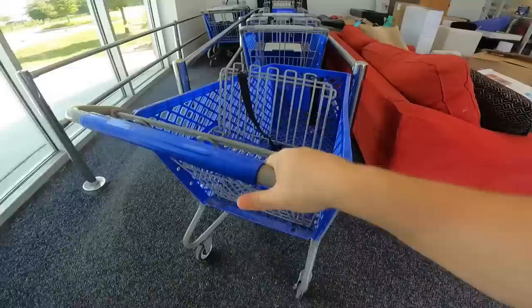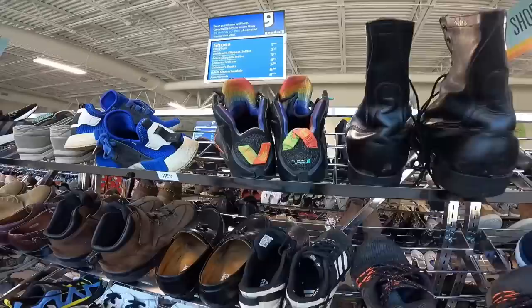Loaded with stuff. Kind of excited seeing the LeBron logo back here. Look at these. These things are beat, bro. Sometimes it's okay to throw things away. You don't have to donate everything to a thrift store. Sometimes shoes just get past their useful life and they just need to be thrown away.